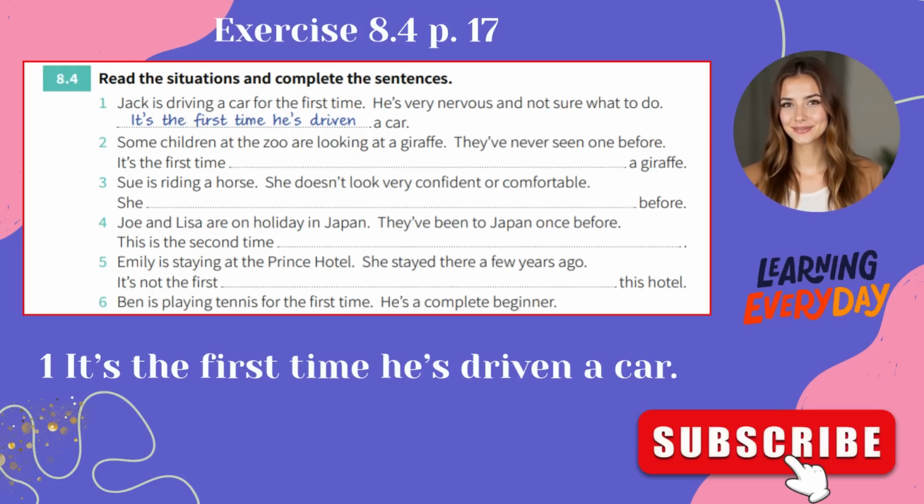Real-life context: imagine a scenario where Jack is about to take his driving lesson. The sentence, it's the first time he's driven a car, not only states the fact, but also helps explain why Jack might be feeling anxious. The emphasis on first time makes it clear that this is a new, potentially overwhelming experience for him.